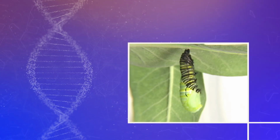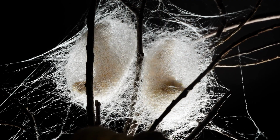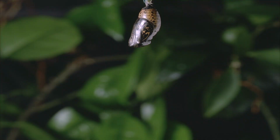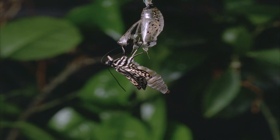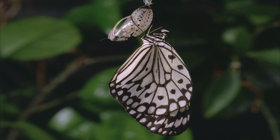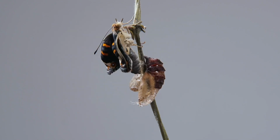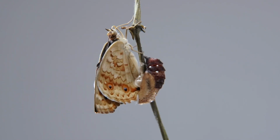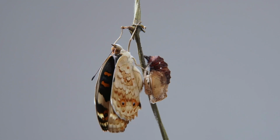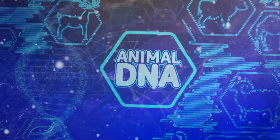Once a larva is fully developed, it forms a chrysalis or cocoon, which in many species may be covered with silk. It's inside this chrysalis that important developments occur in the mandible. It's also when the wings emerge. Around 8 to 12 days, an adult butterfly emerges from the cocoon. Once in full adult form, butterflies generally only live a couple weeks. We'll be right back with more Animal DNA.